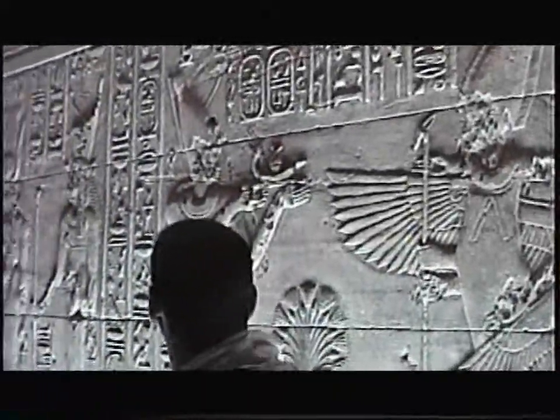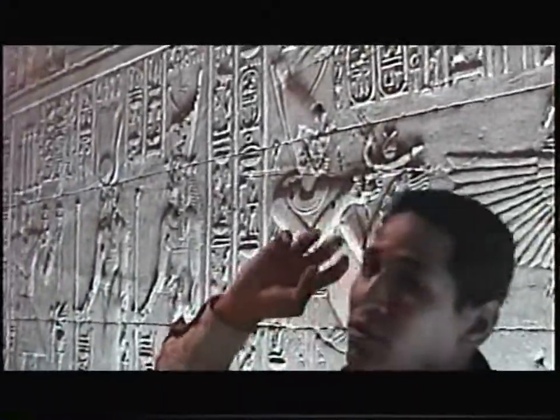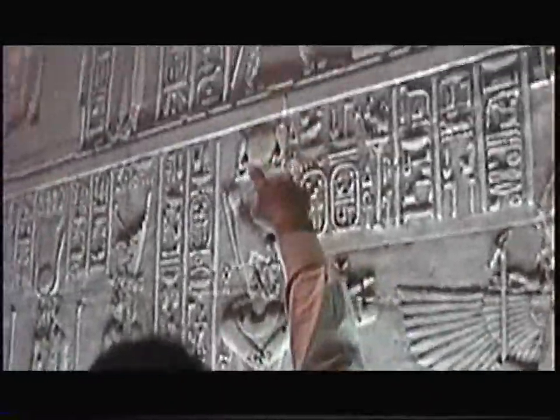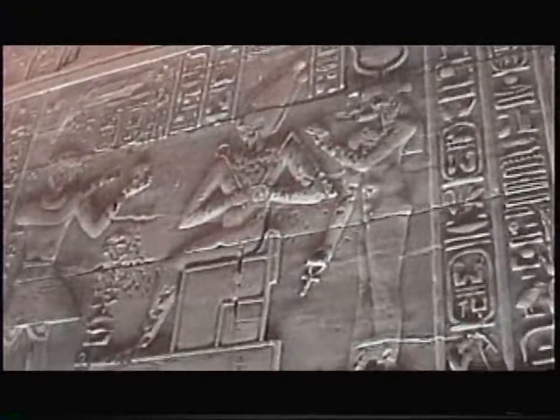And here, King Ptolemy is presenting the emblem of the city of Abydos, because the head of the god Osiris was buried at the city of Abydos, and Abydos was considered to be the center of pilgrimage during that time. That's why the king is presenting this emblem. And on the top register again, the king presenting his offerings to Osiris, and behind him his wife, goddess Isis.